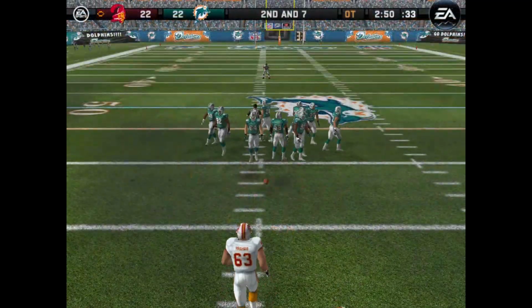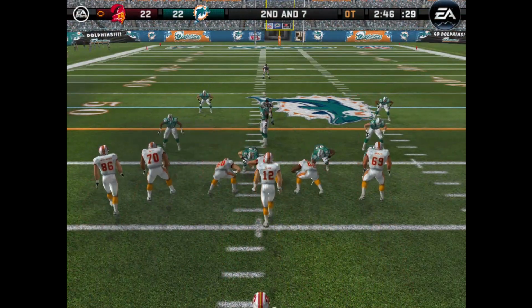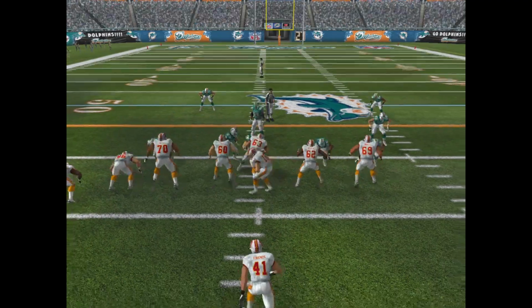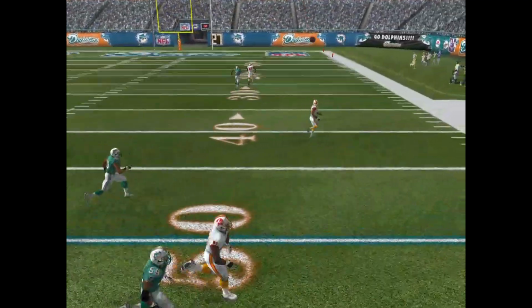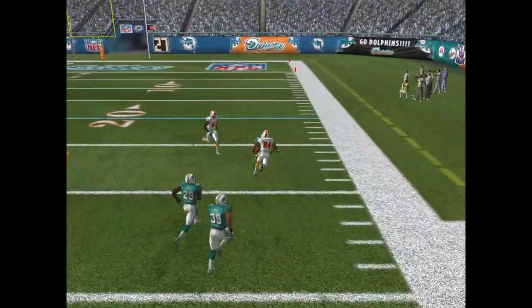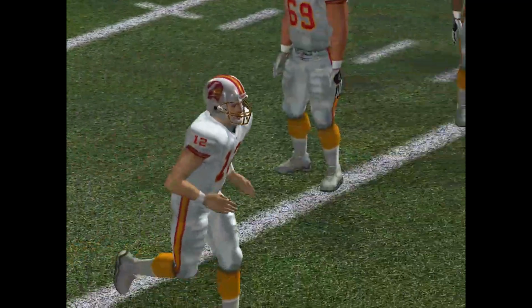Ball on their own 38. Ball on the 38-yard line. One back. The Dolphins come out in a 4-3. Setting up play action, gets rid of it. And this pass is completed. The 30. Brown comes up to make the play at the 28-yard line.